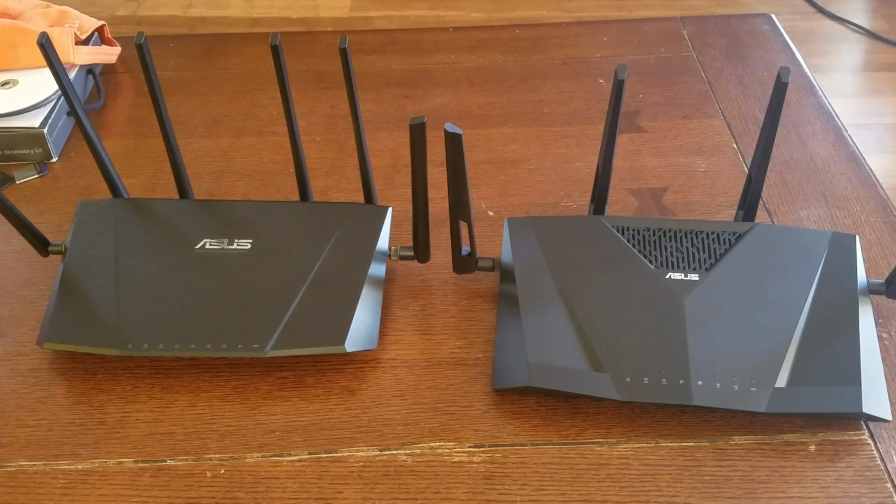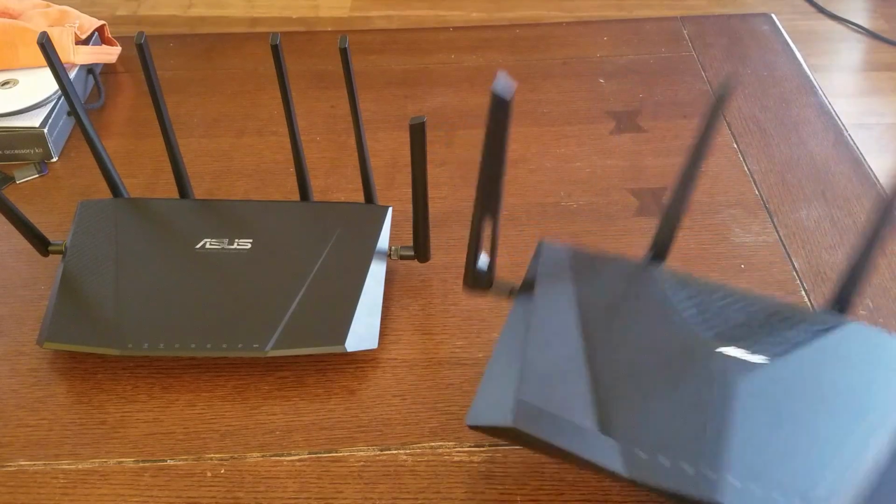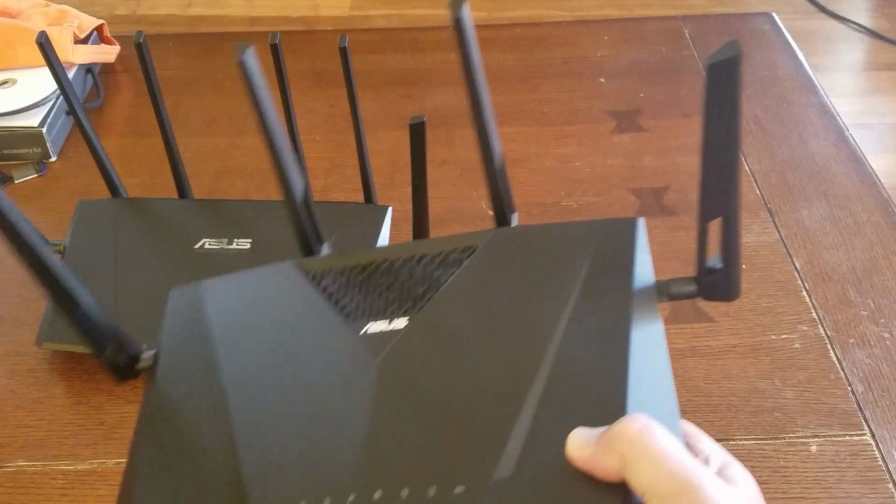Alright, here is another video where the model numbers are deceiving. To the left I have the RT-AC3200 and to the right I have the RT-AC3100. Now you would think that the 3100 is a lesser model. Even more deceiving is the fact that it only has 4 antennae.